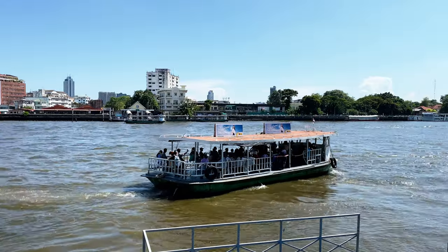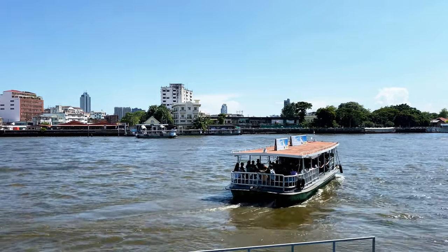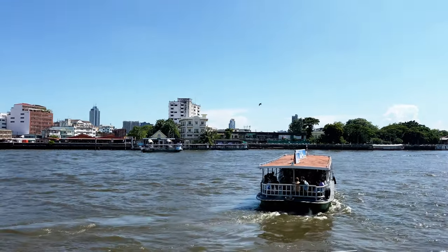Now on the other side here is the Talat Noi area, which is considered like Chinatown number two, the second Chinatown in Bangkok, even today. Now, the last video I made was about King Taksin, and when I went to the King Taksin monument, there was a small railway station there that I visited. That area around there is considered Chinatown number two here in Bangkok. So if you're keen to learn a little bit more about that, you can check out the last video.